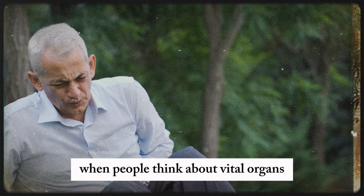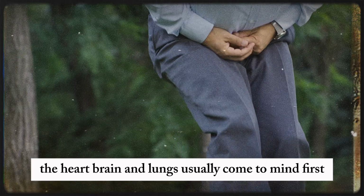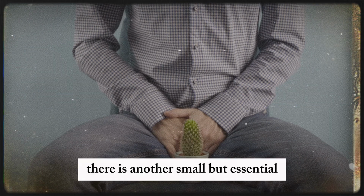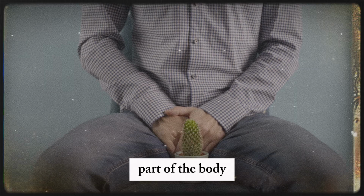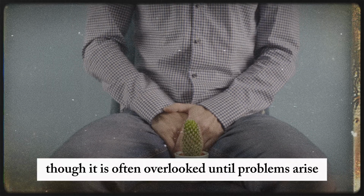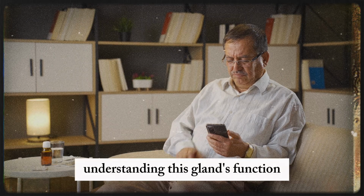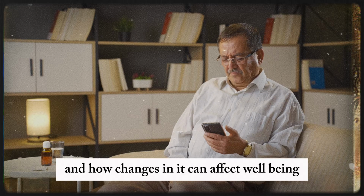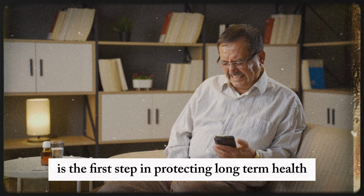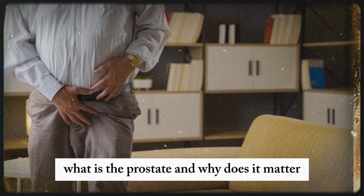When people think about vital organs, the heart, brain, and lungs usually come to mind first. However, for men, there is another small but essential part of the body that plays a crucial role in overall health: the prostate. Though it is often overlooked until problems arise, understanding this gland's function and how changes in it can affect well-being is the first step in protecting long-term health. What is the prostate, and why does it matter?